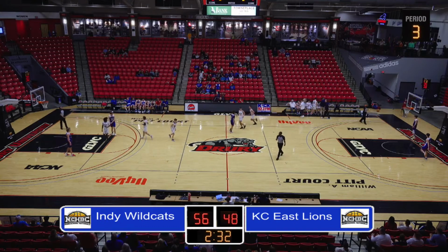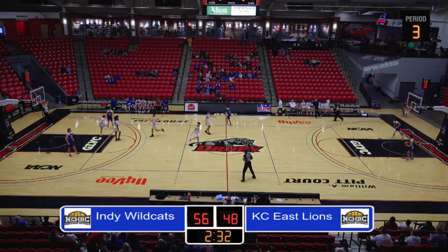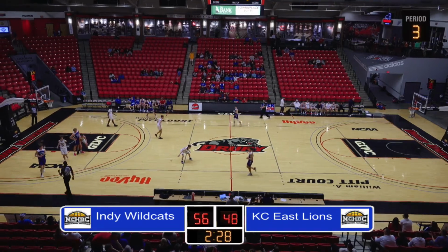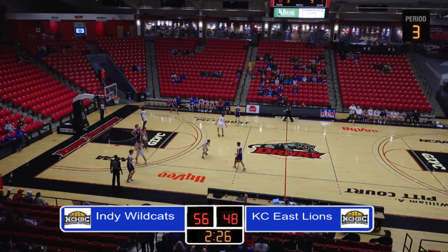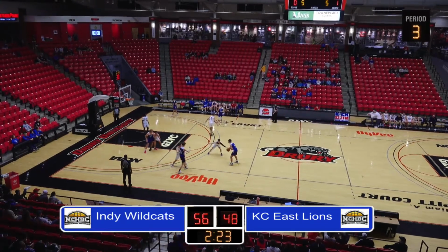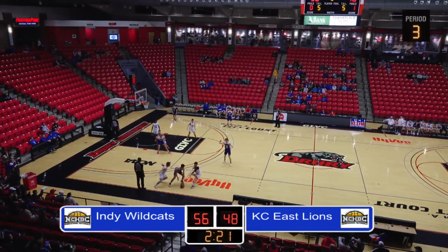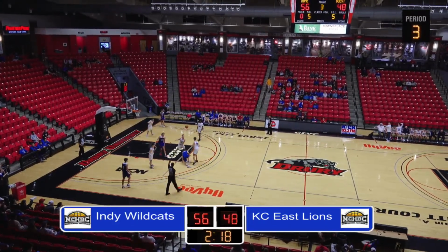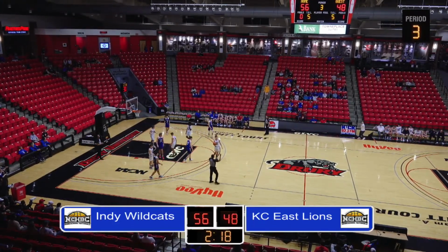We'll see what that timeout does for KC East. The Wildcats took Wampner out, who's been guarding the big man down here, so we'll see how Aaron Gurley does on him now. Gurley runs a screen up for Magnuson, doubles up on him. Up and down the court now. Up with a blocking foul. It's Ty Cease picking up the foul.